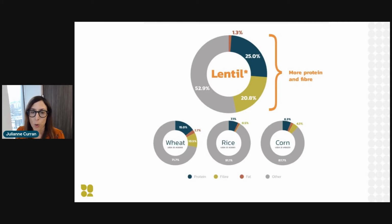This figure shows the nutrient composition of lentil compared to some other cereal flours. And we've got in blue the protein composition, and in that gold or greeny color is the fiber composition. And as you can just see visually, there is significantly more fiber and protein in lentil, as would be the case for other pulses, than we have in wheat, rice, and corn.